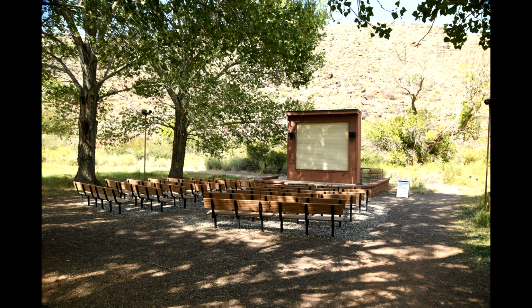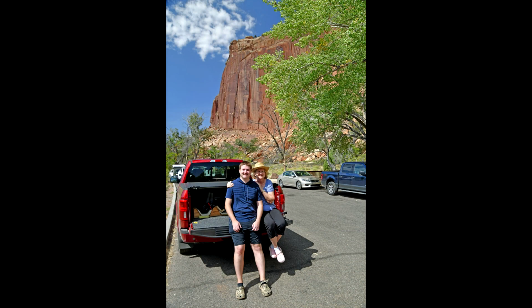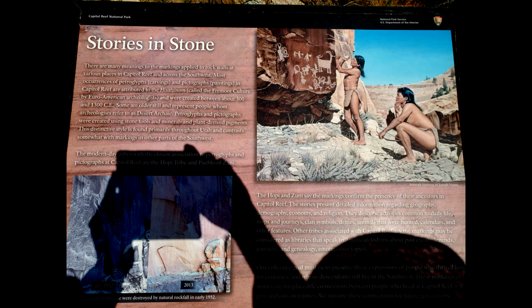After leaving the main park, we stopped at another viewing site on Highway 24 to see some more ancient petroglyphs.